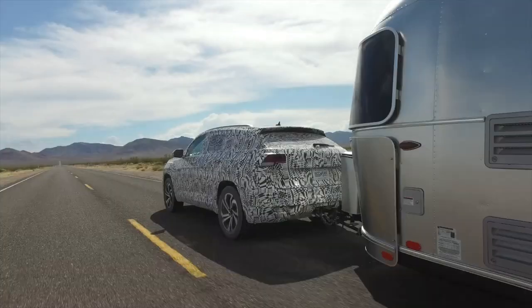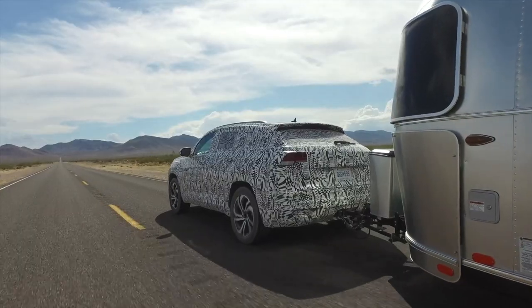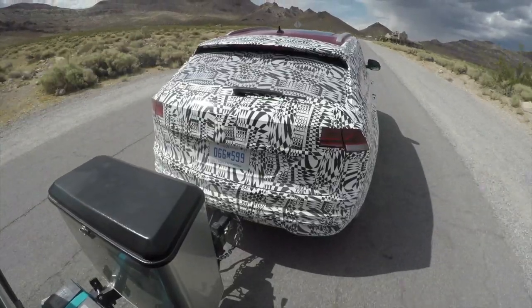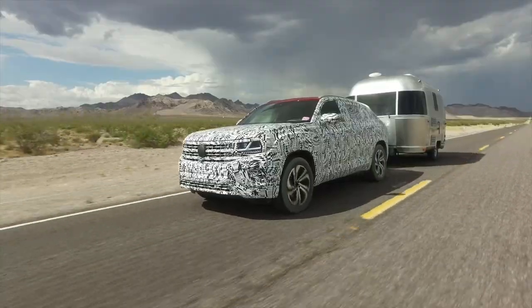Now one thing you don't get us doing very often when we're test driving vehicles is towing something. Yep. We are towing a brand new Airstream travel trailer behind us right now. And why are we doing that in the desert? This is where they punish cars for heat to make sure when you're driving it to the cottage or camping, it's going to hold up.